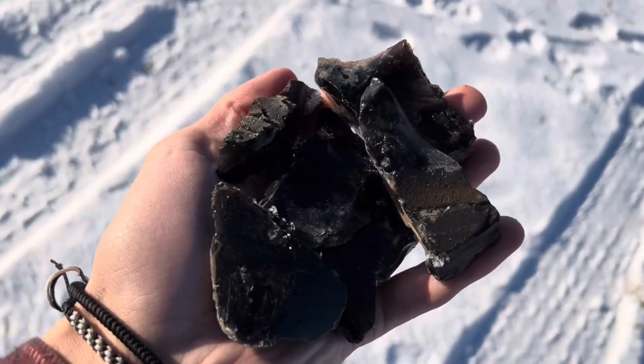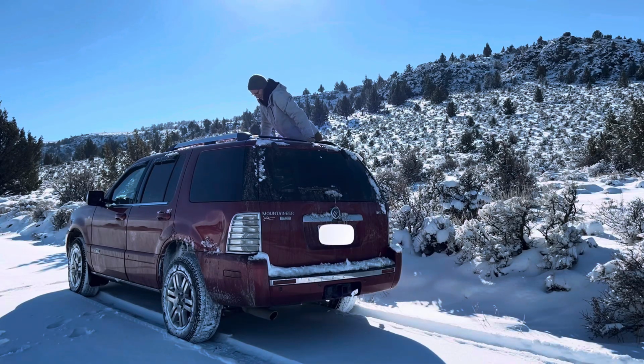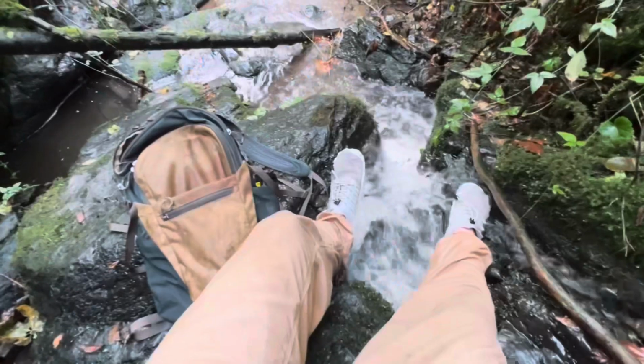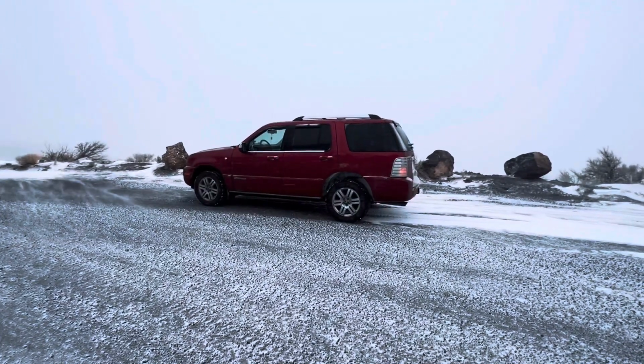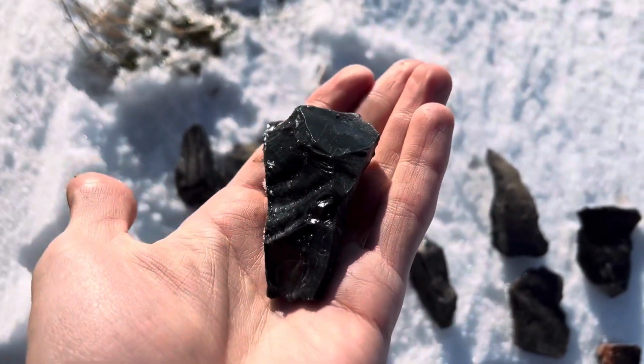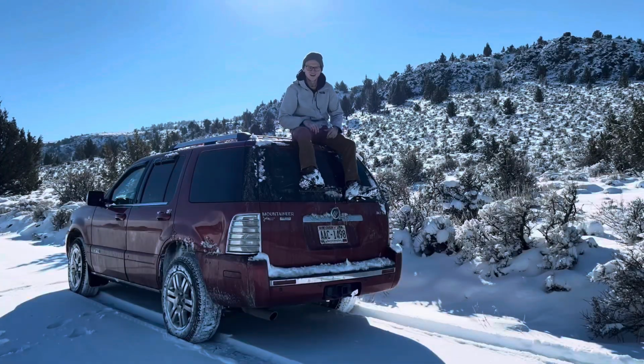It's really difficult to find obsidian in the middle of winter. Let me show you why. My name's Griffin, and I live in this SUV. My favorite way to explore is by looking for rocks. Today I'll be taking you to one of the best places to find obsidian in the entire United States. The only thing is, well, it's completely covered in snow.